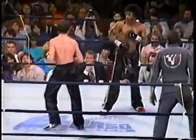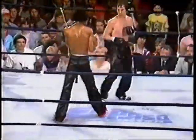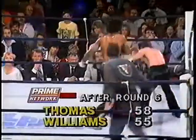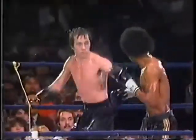You saw two legs. Look at Tommy Wiliams. He spins with the left leg, then spins with the right leg. I've got Thomas ahead by 3 points now, 58-55. Solid kick in by Wiliams. Wiliams is moving again now. He's moving pretty good, left and right.